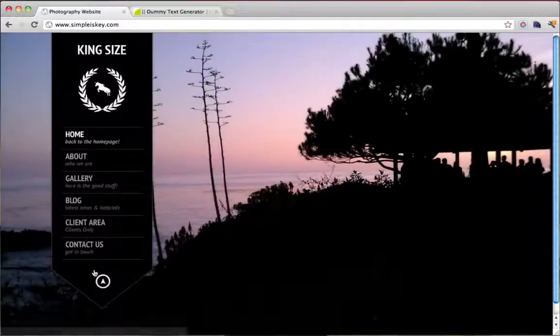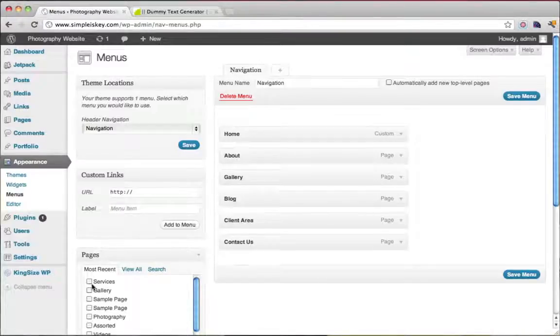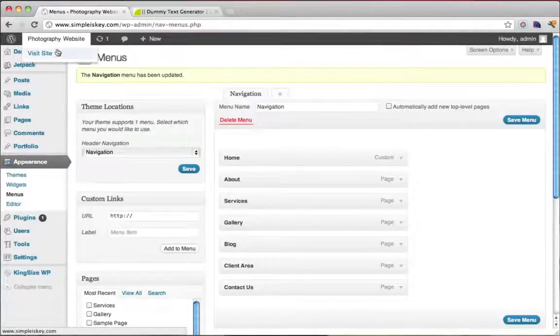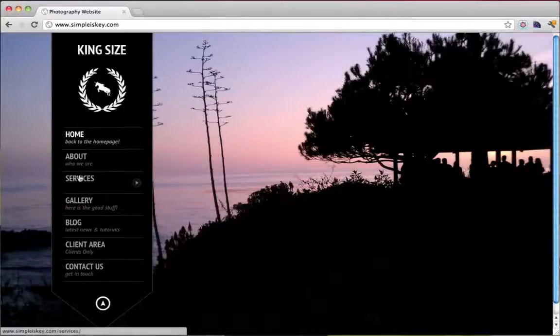So now that we have the services page, if we go back to our website, we're not going to actually see it in our menu. And that's because we need to go to our Appearance, then Menus, and click the services and Add to Menu. So we'll do it right under the About. Press Save Menu, visit our website again, and there we have it. We have a Services tab.